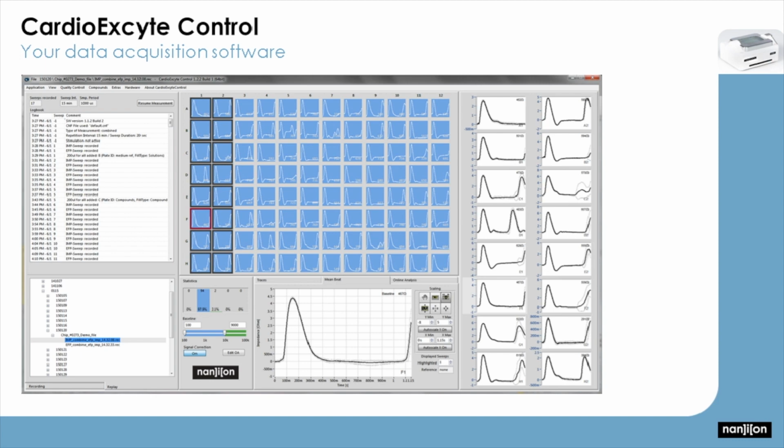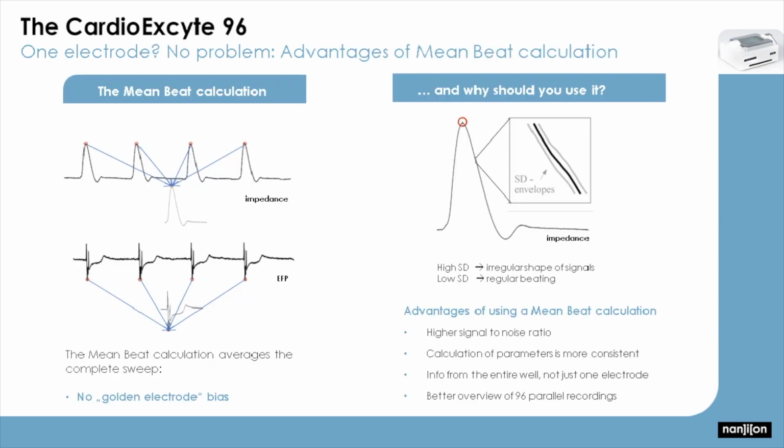So again, graphical user interface, which allows you to capture with one glance your 96 well and the beating shape or the impedance traces of your experiment. So speaking about mean beats that we typically capture within the experiment. A mean beat is sort of calculated by averaging a recording sweep. So we calculate the mean beats for impedance and EFP traces. And the advantages here are basically you have a higher signal to noise ratio, and the calculation of parameters is more consistent. You get the info from the entire well, so you don't have to pick sort of a golden electrode, and you do have a better overview of your experiment.